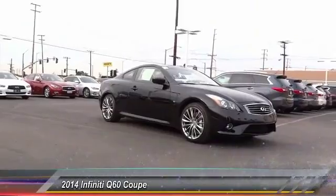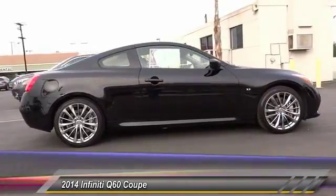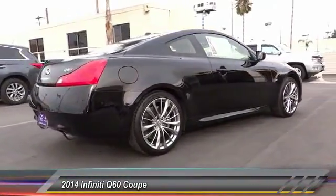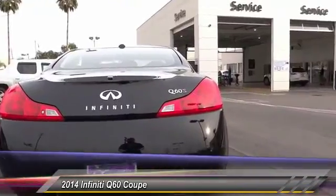2014 Infiniti Q60. The Q60 delivers massive power with refinement and precision. It is responsive and agile while offering a comfortable ride and a luxurious interior, and is priced below $30,000. This vehicle has less than 20,000 miles.